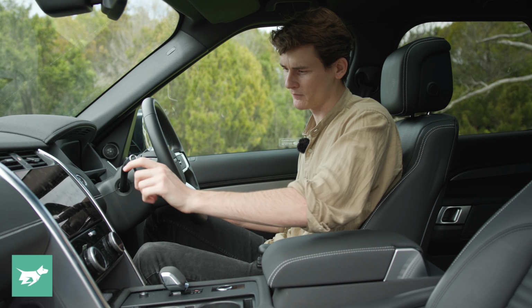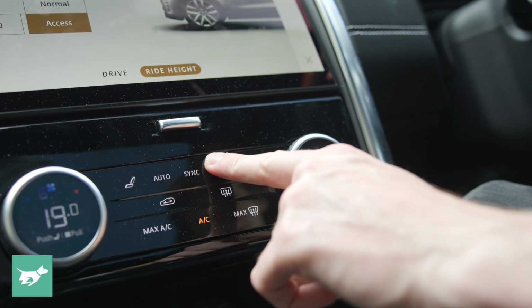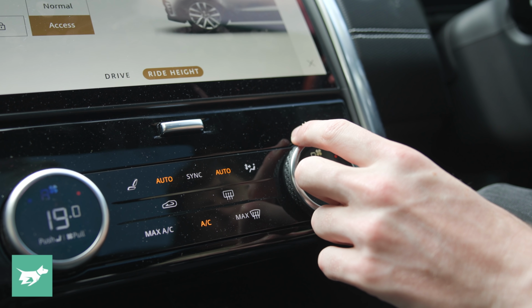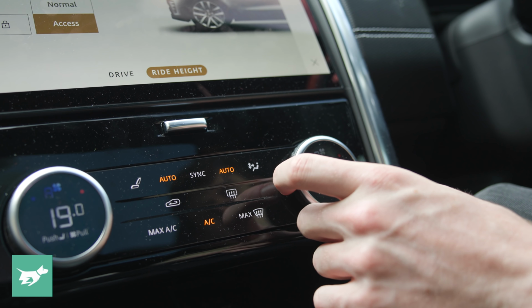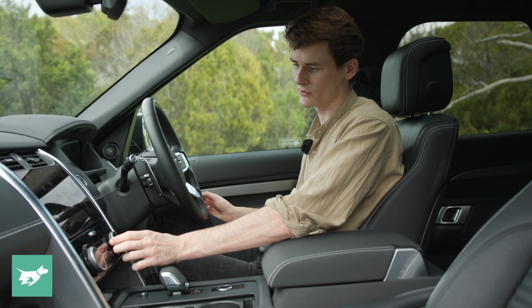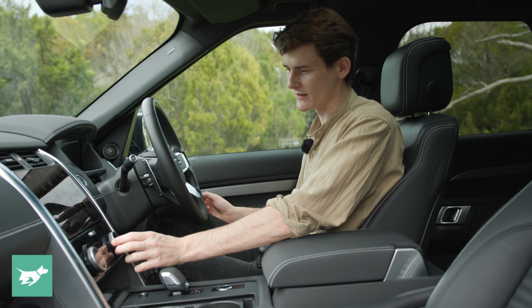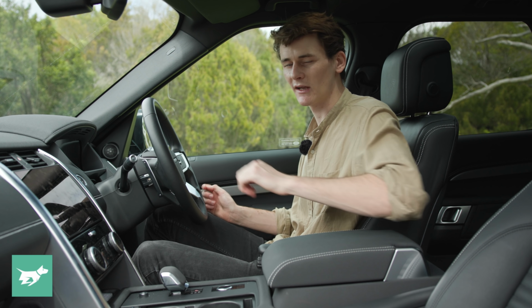Speaking of HVAC, this is actually really simple to control. You've got these 2 dials, very neatly integrated little panel here. Auto, you can adjust where it goes, and you can adjust temperature on here, and then pull it back to adjust fan speed, and then push it in, and then you get your heated seats. Doesn't seem to want to work for me with the car turned off.